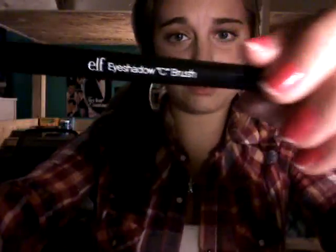And then I have 2 different examples for lid brushes. There's the flat shader brush, which looks like this. This is also by Sonia Kashuk. It's really skinny, and it's basically just for packing on color on your lid. And then the other option is the e.l.f. eyeshadow C brush, and I like this one for my lid because it fits on there perfectly.